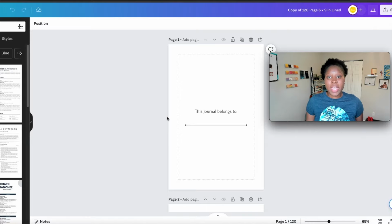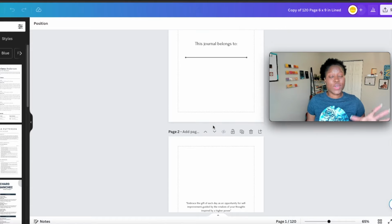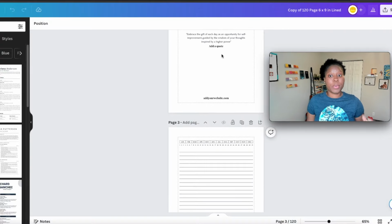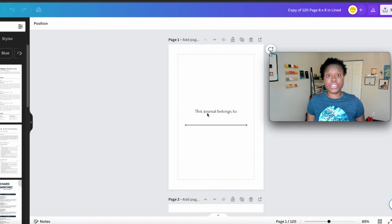All right, so once you make a copy of the file, it is going to open up for you and you can go in and make your edits. You can keep the This Journal Belongs To page. You can change up the quote that's here. So put your own quote, put your website to make sure you're branding your books, and then you have the lined pages in this journal. So this journal is actually pretty much ready to go.